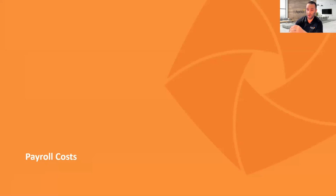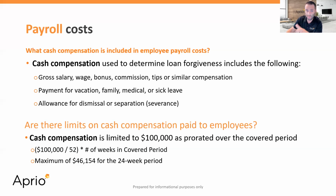Let's shift gears here into payroll costs. First and foremost, this is really important. This may be all of your PPP loan, but certainly it's going to be the lion's share. We'll talk about why I say that as we go through the course of discussion. First and foremost, Tom, let's start with cash compensation. This is the most intuitive, but certainly important to remind everybody what qualifies under the program.